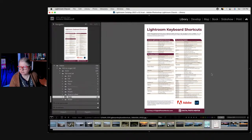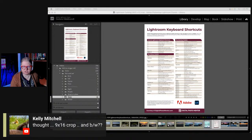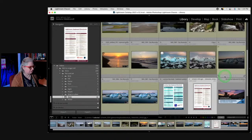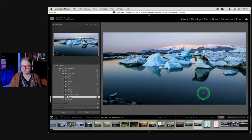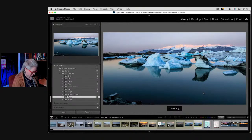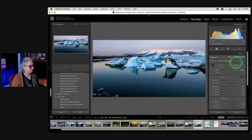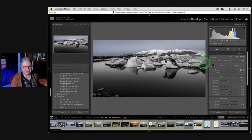Kelly said, thought about a 9x16 crop, maybe black and white. I would definitely play with the black and white, Kelly, on that first image, the panorama one. But I like the blue so much of the tonality because it feels cold, right? Keeping it blue feels cold. If we make a virtual copy and we try black and white, oh, see, look what happens.